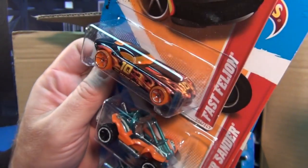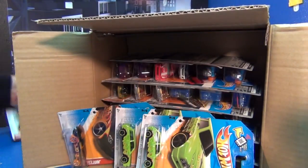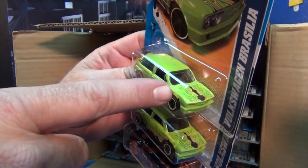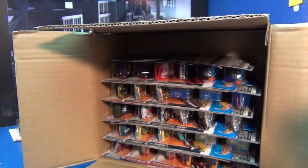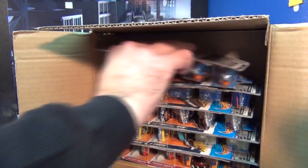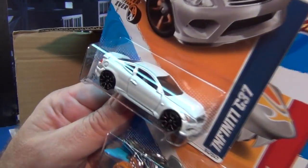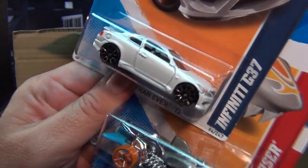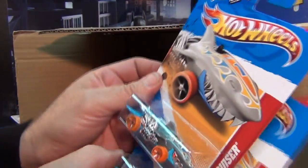Fantastic recolor there of the Fast Feline. I like that very much. Got some more of Brasilias. You know, Walmart had these with the logos on the windshield. Walmart exclusive. So if you want exclusive, head to Walmart. Look for that windshield banner. Here we got Infinity. Nice, classy, except for the tires. Just kidding. Shark Cruiser fan favorite.